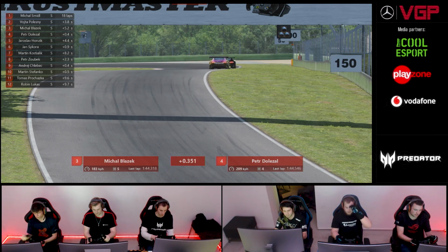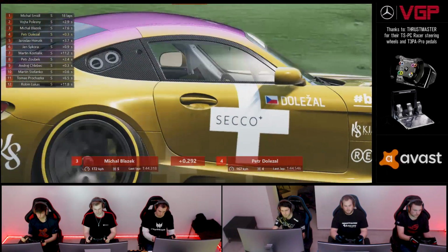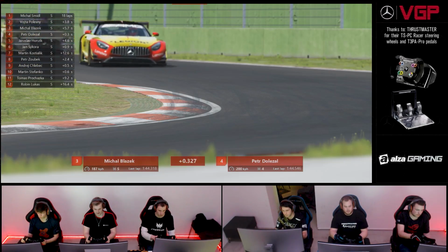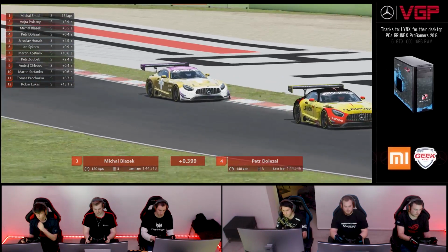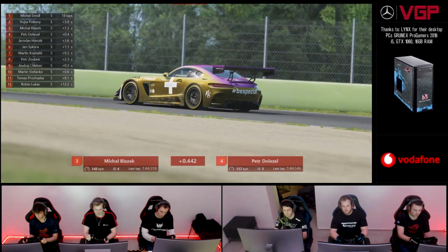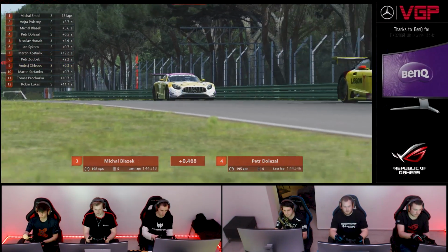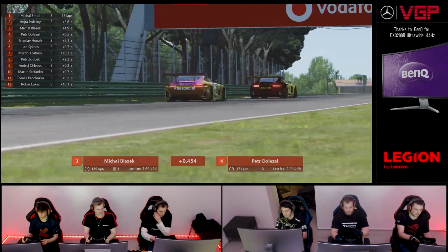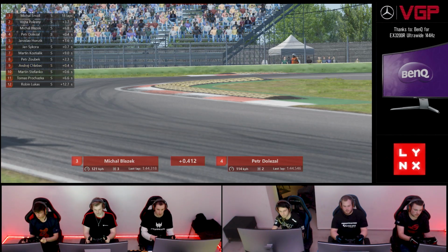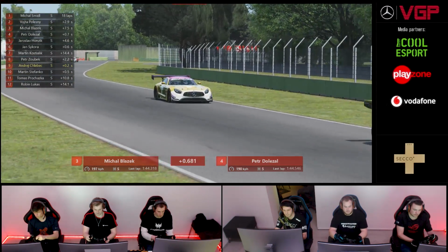Back on board with Blazek and Dolezal once again, and Dolezal is still trying to find a way past Michael Blazek and just struggling, staring at the back of that car, just staring at the word Legion over and over, lap after lap. He's going to have to try something interesting, because relying on a mistake from the car ahead of you is never a good way to get by. He's going to be pressuring him as much as he can to try and force that error from Blazek if he can, but he's got quite a difficult task.